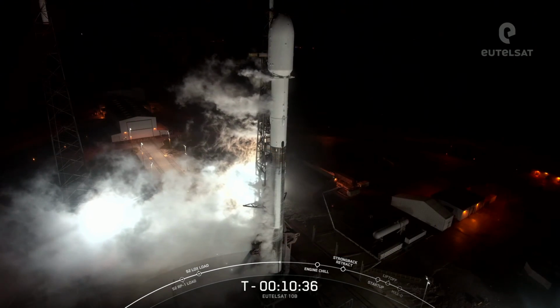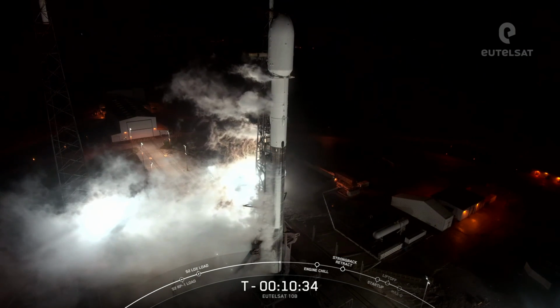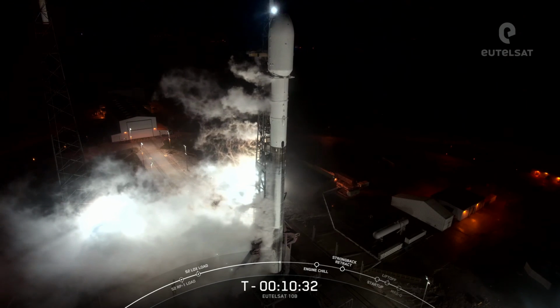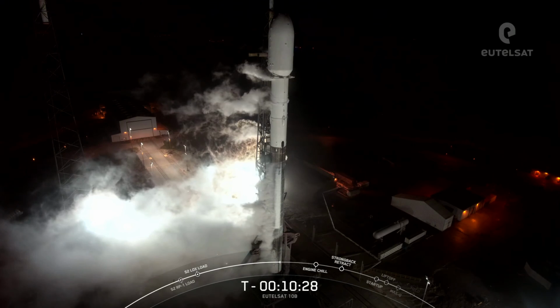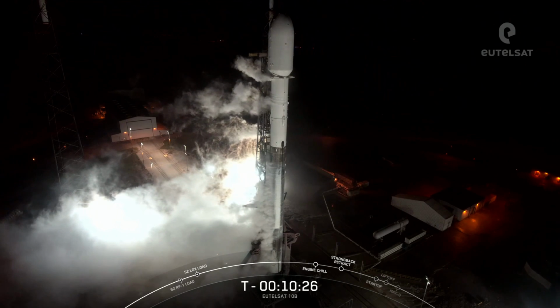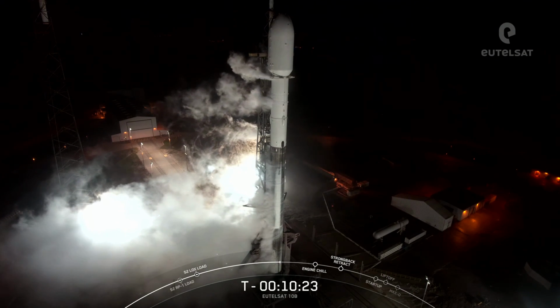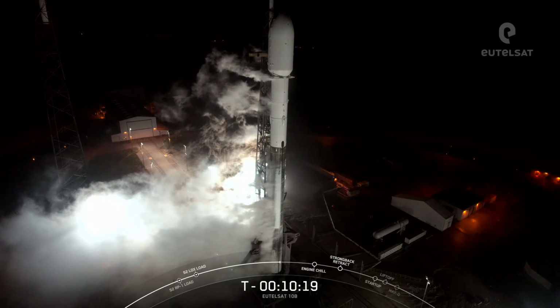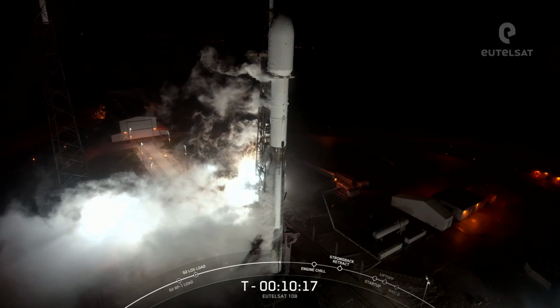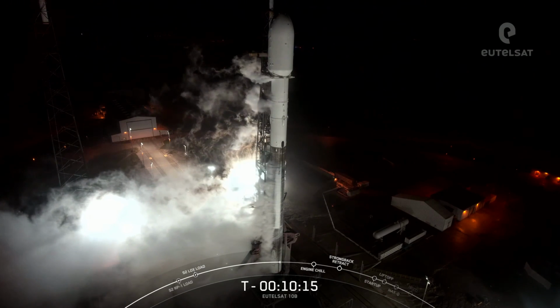Built by Thales Alenia Space, Eutelsat 10B is an all-electric satellite placed on the SpaceBus Neo platform that will be bringing new in-flight and maritime connectivity services while ensuring service continuity for customers on Eutelsat 10A. Now with that, let's hear more about our mission today from our customer Eutelsat and satellite manufacturer Thales Alenia Space.